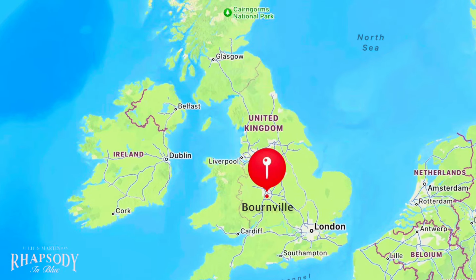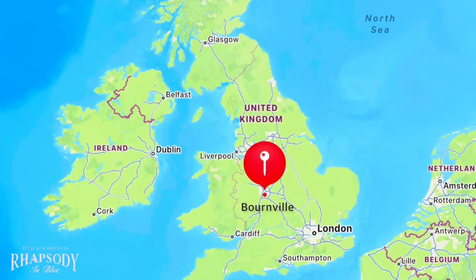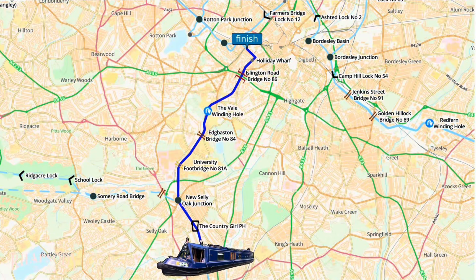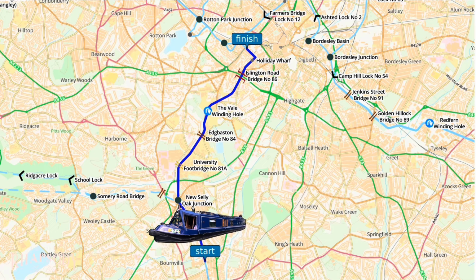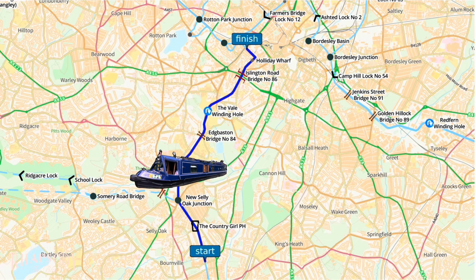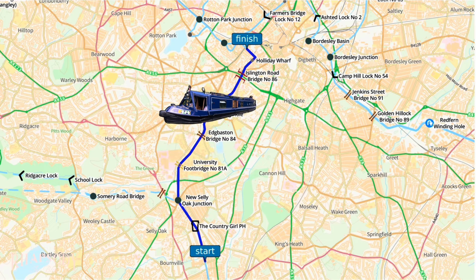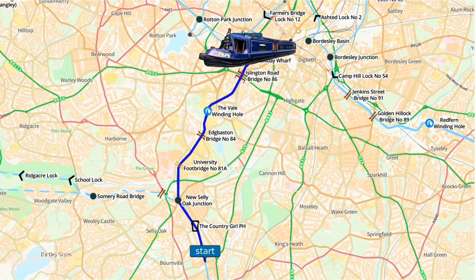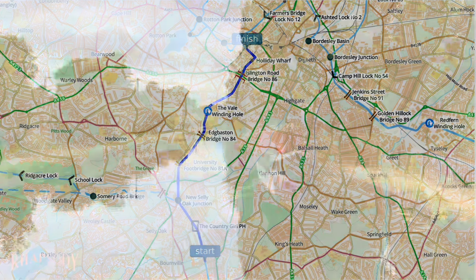We're currently moored at Bourneville, and this is where it is in the UK. On this journey, you'll see us heading north on the Worcestershire and Birmingham Canal, and we head up through a short tunnel, Edgbaston Tunnel, until we get to services just before Gas Street, where we turn left and find a mooring. And we're off.